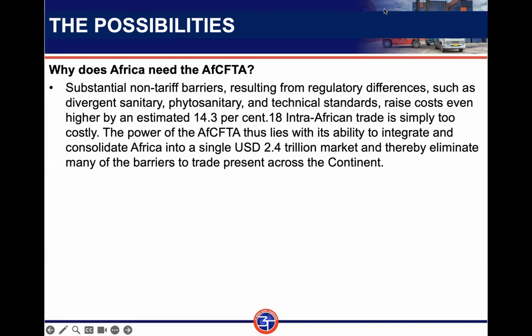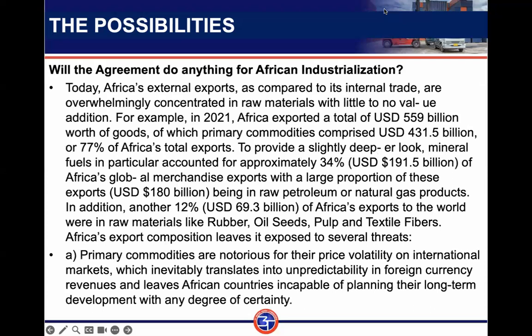Now, will this agreement do anything for African industrialization? Today, African external exports, as compared to its internal trade, are overwhelmingly concentrated on raw material with little or no value addition. This is one of the reasons why Africa has remained small.